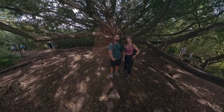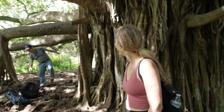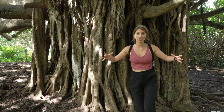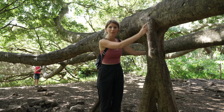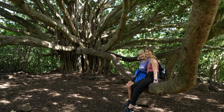This thing is massive. I thought there was a wild animal up here. All right, let's go. And it's so cool with all these roots coming down, forming one giant massive trunk. Look how cool this is. The trunks just come down from other branches. It's pretty unique, really.